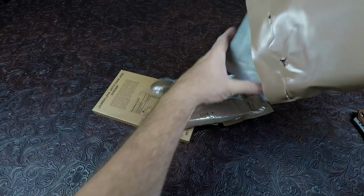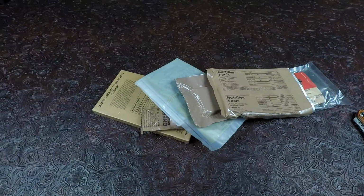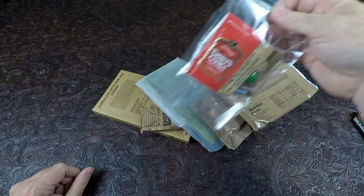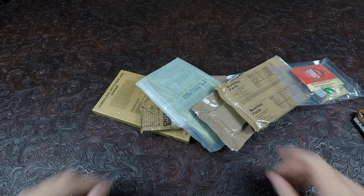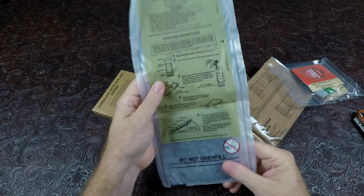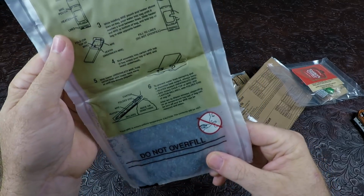Pull everything out of there. Got some nice vintage AmeriQual stuff. Oh, I see already. The taster's choice. Is it moldy? Is it nasty? Probably, but we'll see. We have a ration heater. Oh, this is actually still old enough to be the good ration heater. And that should work really good.